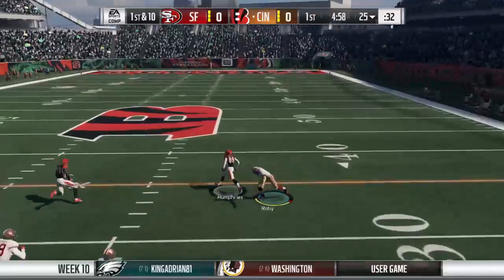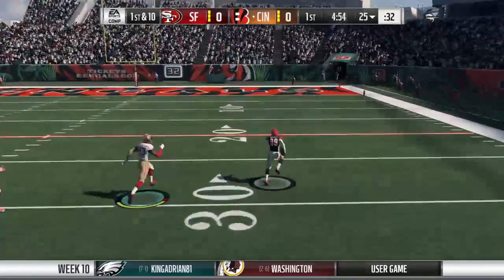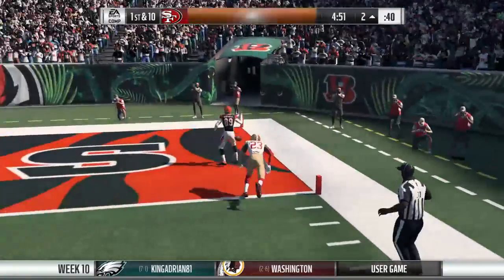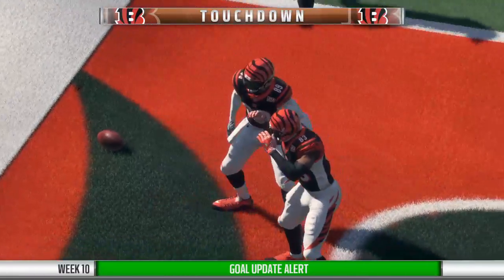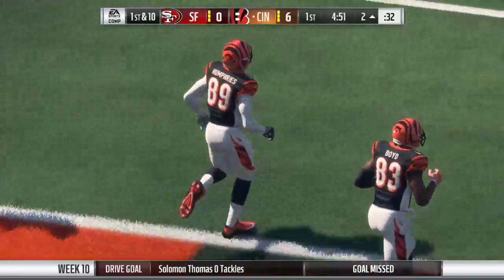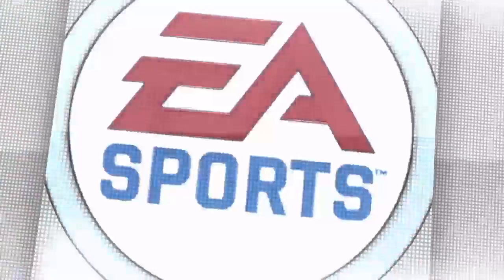Dalton, 1st and 10. It's brought in by Adam Humphries. The 40, 30, 10, and all the way in for a Cincinnati score. Adam Humphries, his 3rd touchdown now on the year. And the Bengals are going to take a first-quarter lead.